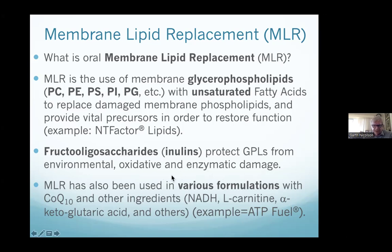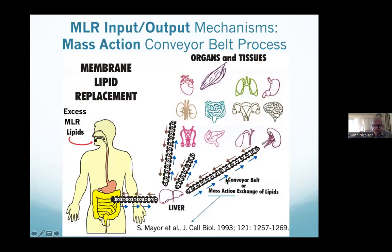So membrane lipid replacement has been used in various formulations with a number of other components. Some I'll talk about, additional supplements for mitochondrial function, and I'll touch upon that. But at the end of my talk, I'm going to go pretty heavily into the use of membrane lipid replacement for removing toxic hydrophobic molecules from your system.